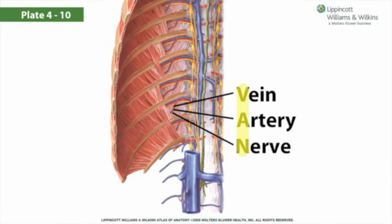A collateral intercostal neurovascular bundle, consisting of branches from the intercostal neurovascular bundle, begins at about the level of the angle of the rib and runs along the superior edge of the rib, forming the inferior border of the intercostal space. The order of the structures in this bundle, from superior to inferior, is also vein, artery, and nerve.